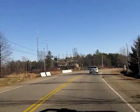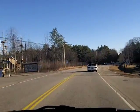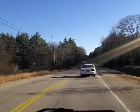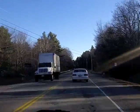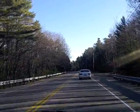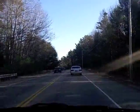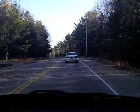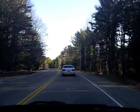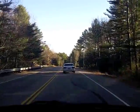Oh, there's the jungle gym. My goodness, that looks like fun. So now you start stretching your legs. You're almost home. Start stretching, start getting ready for the run.